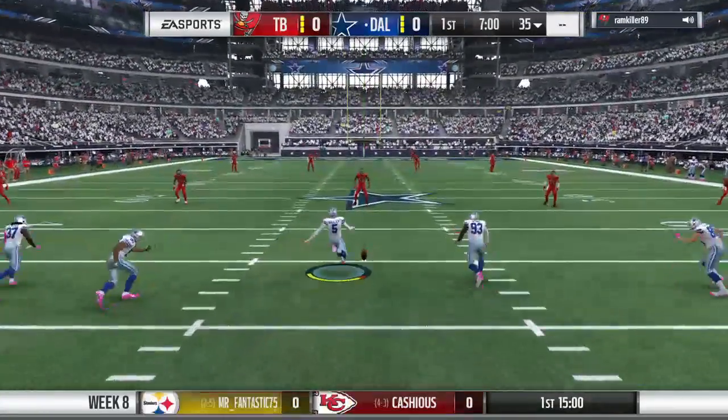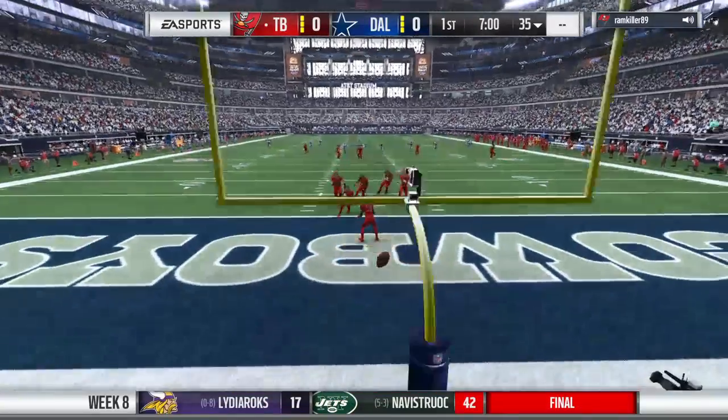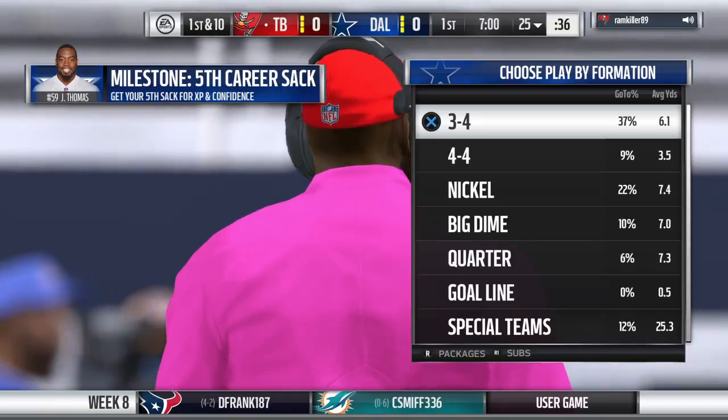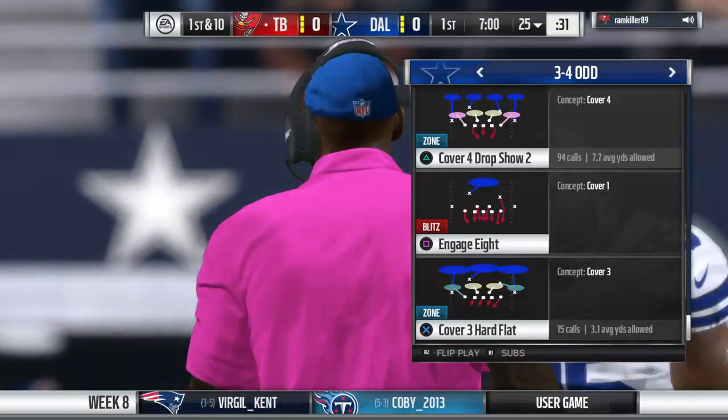Thank you, Larry. EA Sports coverage of the NFL brings us to the Lone Star State and mammoth AT&T Stadium in Arlington, Texas. Today, we've got a Week 8 matchup on tap here between the Tampa Bay Buccaneers and the Dallas Cowboys.